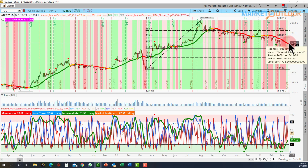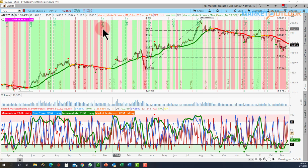Again, I don't expect gold to have this significant move, but while the dollar is bearish, look for gold to make a run back up to this 1850 area at least, before it finds another area of resistance.